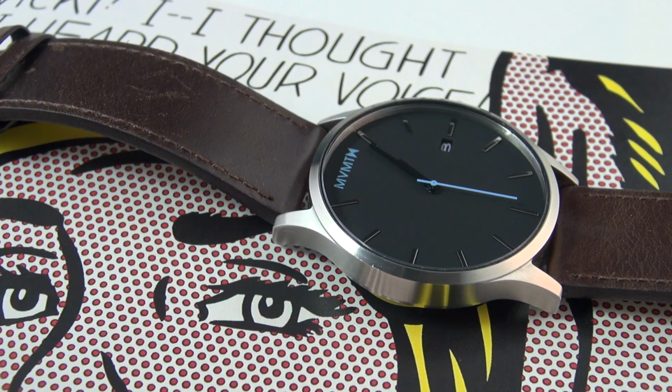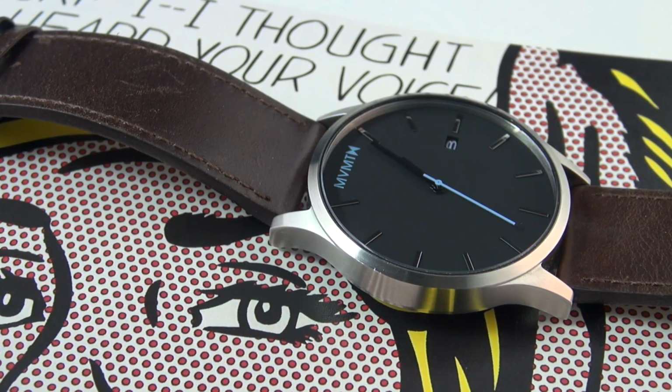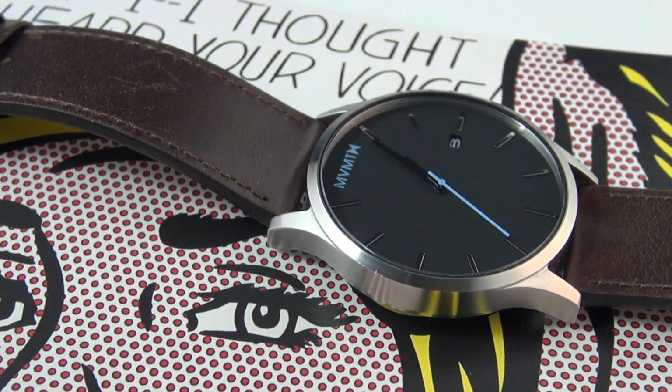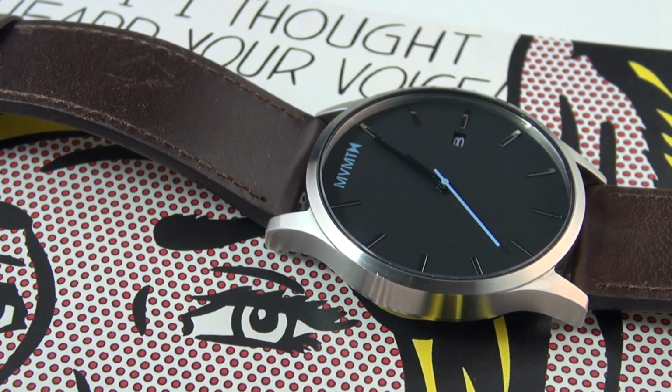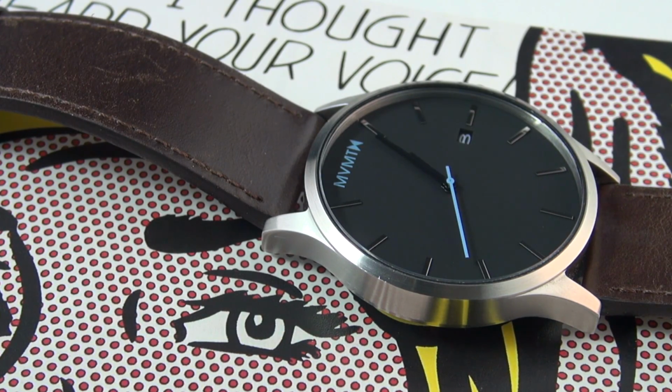That second hand is too short. It almost looks like it doesn't belong in this watch. It's big and it's boring. It's clumsy and it's unrefined. Not very stylish at all. Let's move on. So 1 there, no surprise.